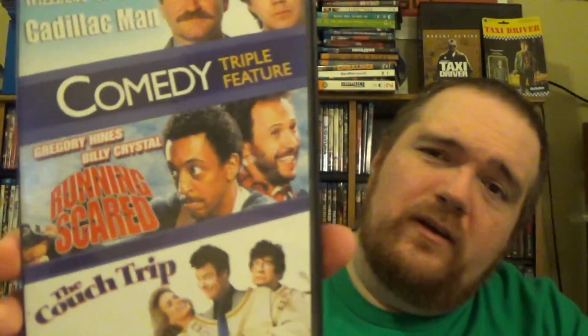You got Dan Aykroyd in one of the movies, and of course you've got Gregory Hines and Billy Crystal here in the second. So, well, gotta give this a shot, you know what I mean? And the discs were both in fairly good condition, so couldn't complain. $1 is a pretty good price for that.